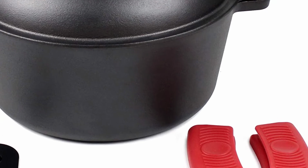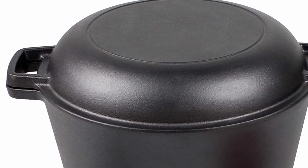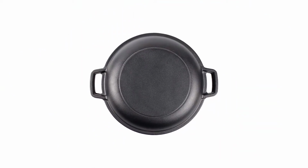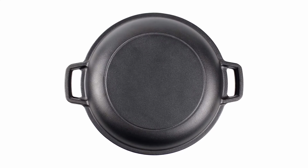Positive side of this product. Equipped with side handles for a quick move. Increased cooking temperature to handle unruly campfires. 1-year money-back guarantee adds purchase protection. Negative side of this product. No bucket handle or legs for additional stability.